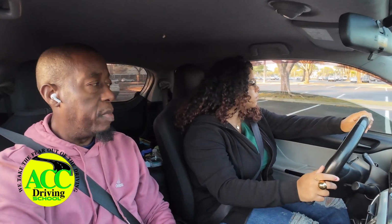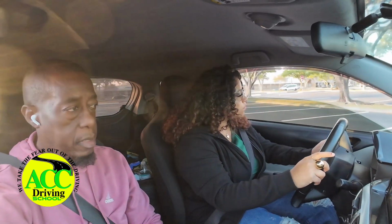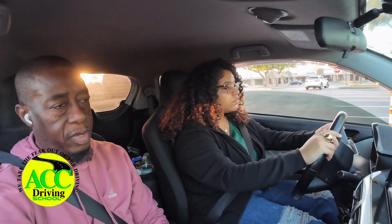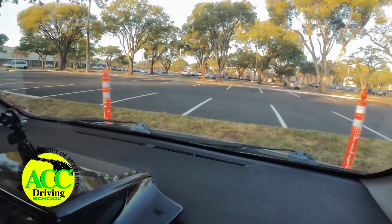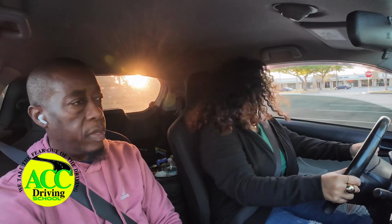So you go up, line up your mirror really, and then go into the middle of the space. Go to your left, right, straighten up, pull straight in, and that is perfect. Alright, cool. Now reverse, and we're gonna go to the left. So you look behind.